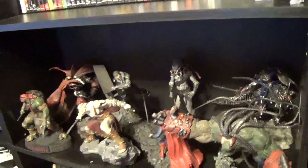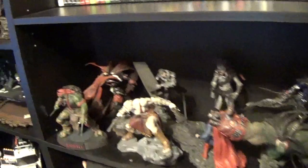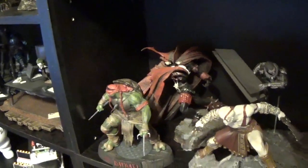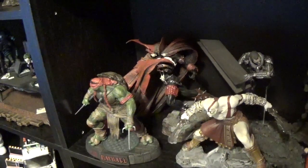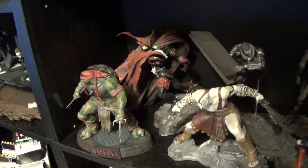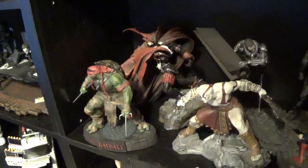This next shelf has a variety of different things. In the back left hand corner, of course, you should be able to recognize that as Spawn. On the front is Raphael, and he is a statue that came with the collector edition of the Ninja Turtle movie that recently came out. He was an Amazon collector edition, and the fans voted that Raphael should be the character, and there you go.